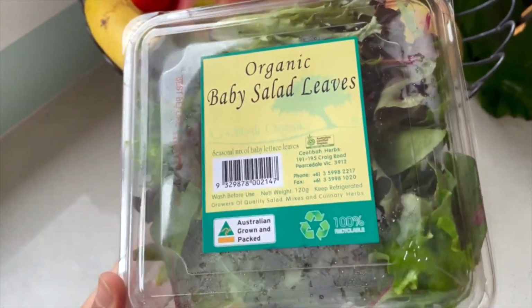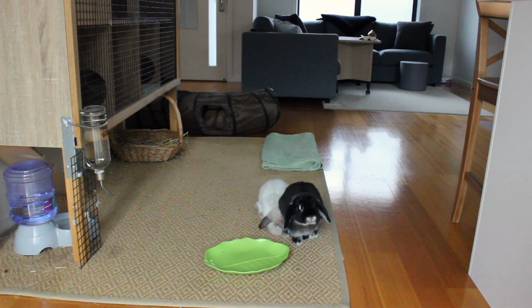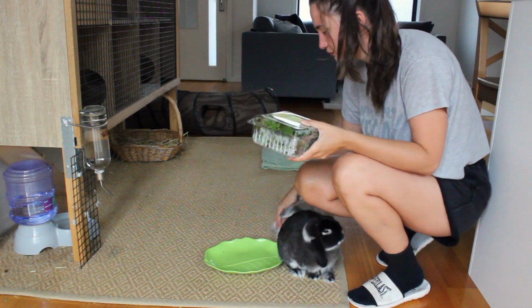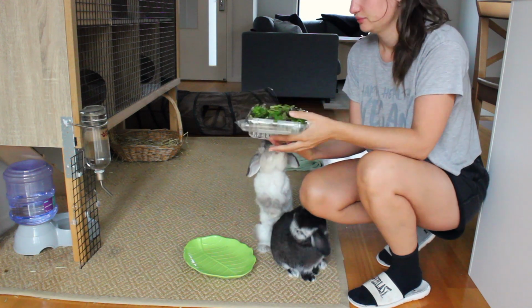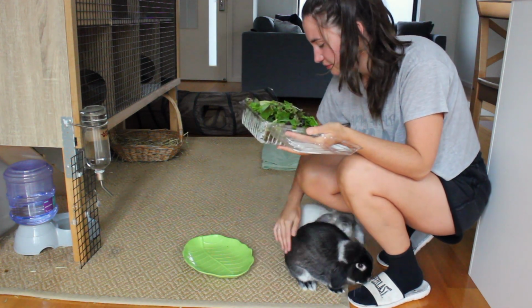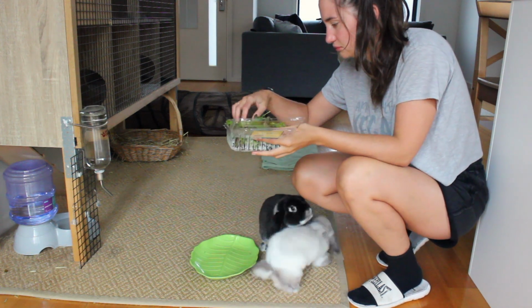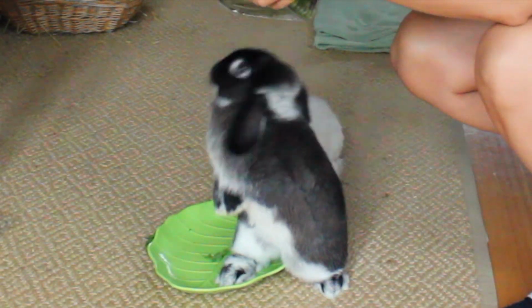Before I change their hay, I'm just going to give them some salad leaves. These are the ones I buy, and they get super, super excited when I give them these greens. These are their favorite part of the day. I don't give them too much, just about the size of their head each, so one small handful each. These are organic greens, so there's no pesticides or anything in them, and they love them. As you can see, Kuro is going crazy for them.